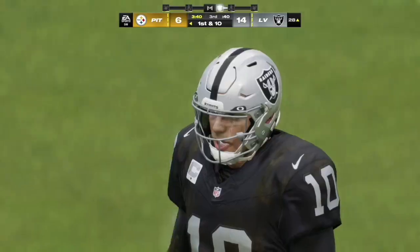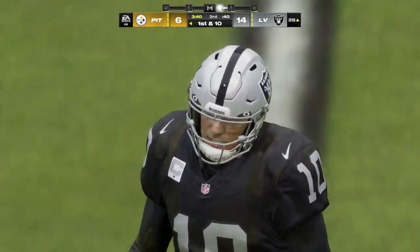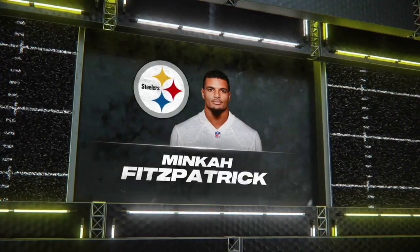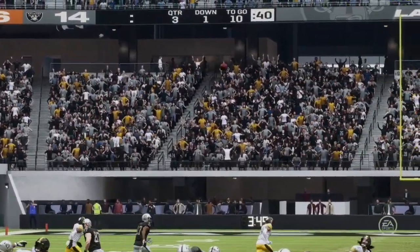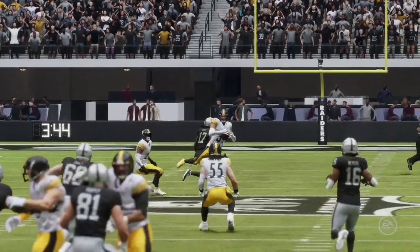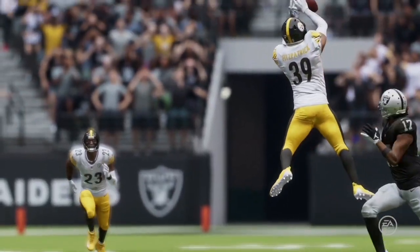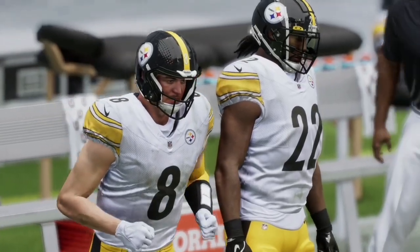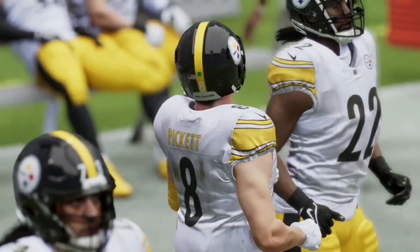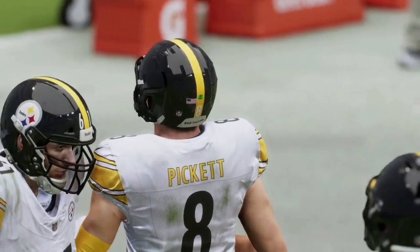That was not a good decision by Jimmy Garoppolo there, and gives the Steelers great field possession as Minkah Fitzpatrick gained a lot of yardage after the interception. And the Steelers offense will now start at the Raiders' 28-yard line. So let's see what Kenny Pickett and company can do.